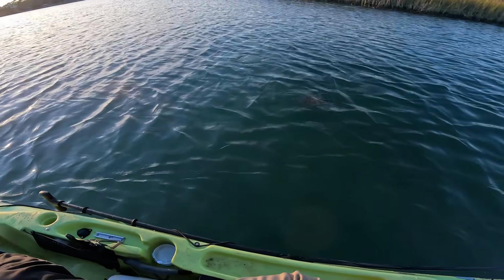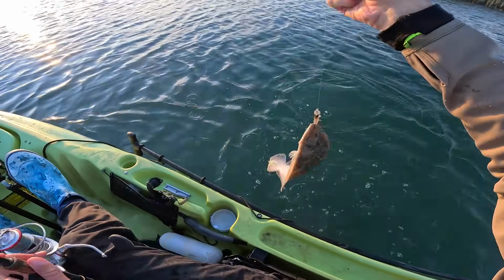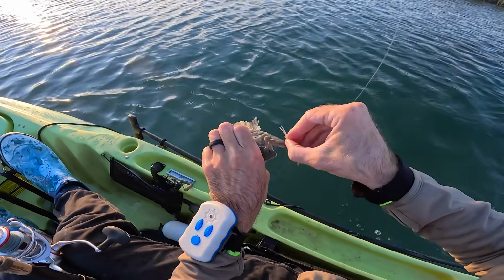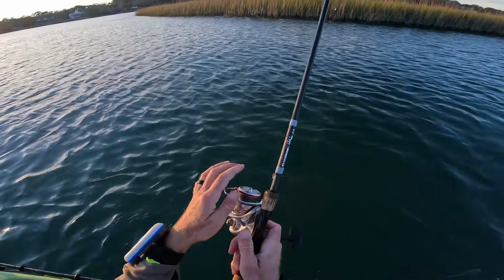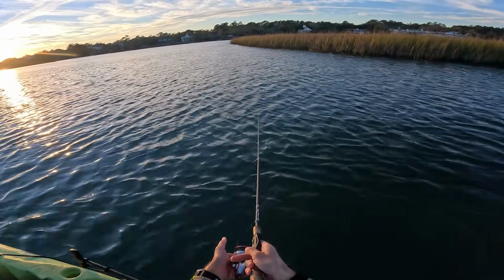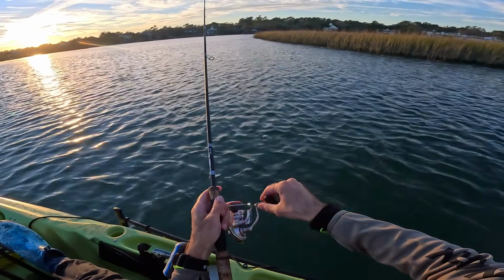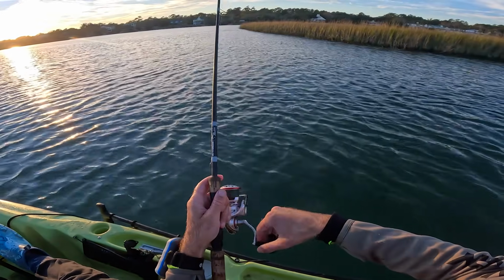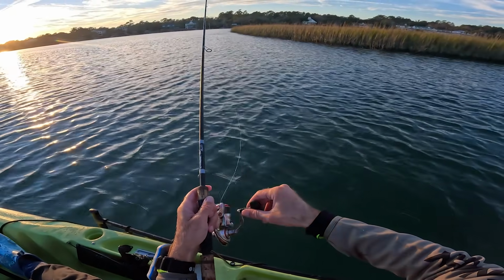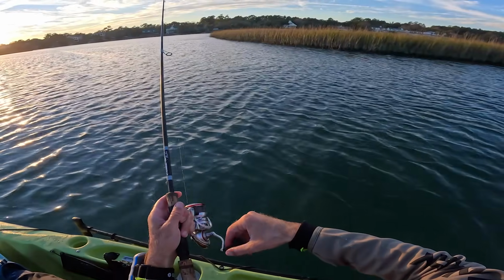This might be a flounder. Oh yeah, flounder number 2. There we go. Nice little evening dusk bite. And on some really fun light tackle, so the fish aren't too big, but because I'm using light tackle, it makes it really fun.